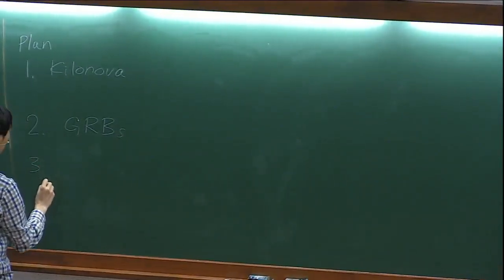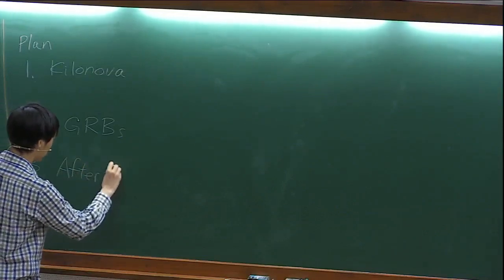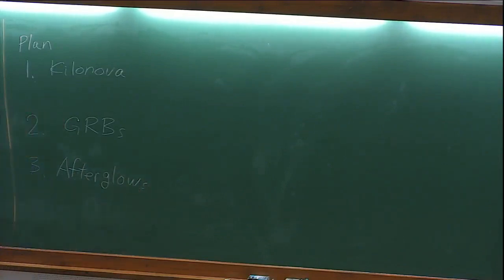And third, I will talk about afterglow, which is known to follow the GRB gamma ray pulse after days and months. I will talk about the theory of afterglow, and if I have enough time, a little bit more on related topics. And today I will mainly discuss what a kilonova is and its basic features.